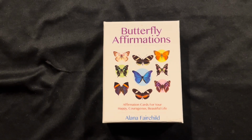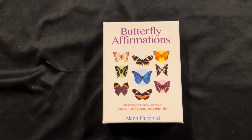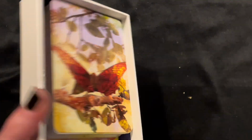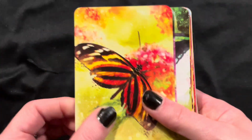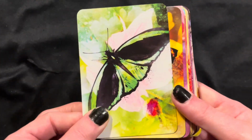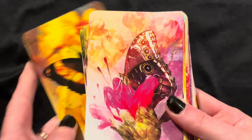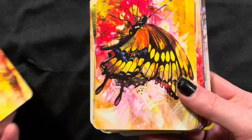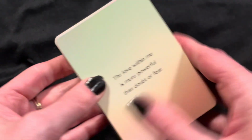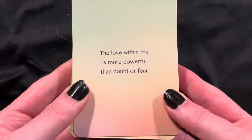And for summer, for June, July, August, I'm using the Butterfly Affirmations by Alana Fairchild. It's a deck I picked up that doesn't come with a guidebook or anything. And I'll put that card there. So the backs are all just butterflies. Every single one is a different butterfly, different image, really beautiful for this time of year. But then on the other side are some just really lovely affirmations.